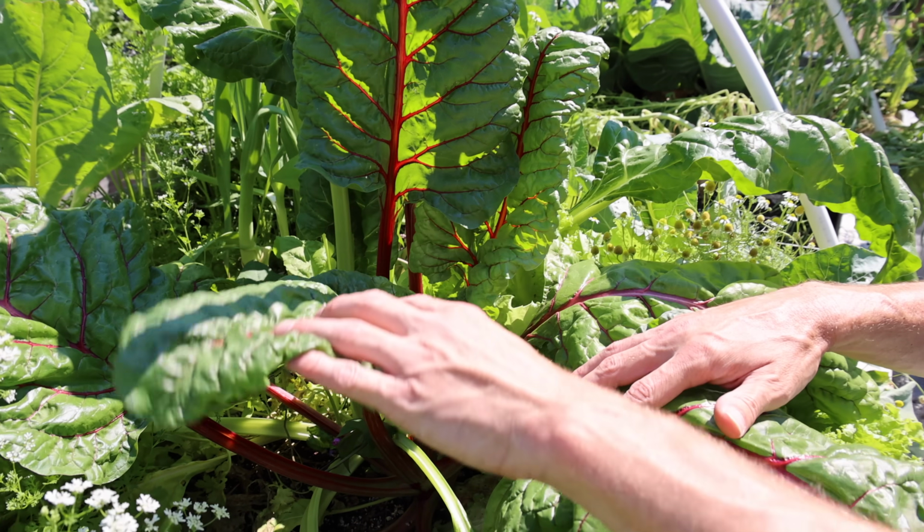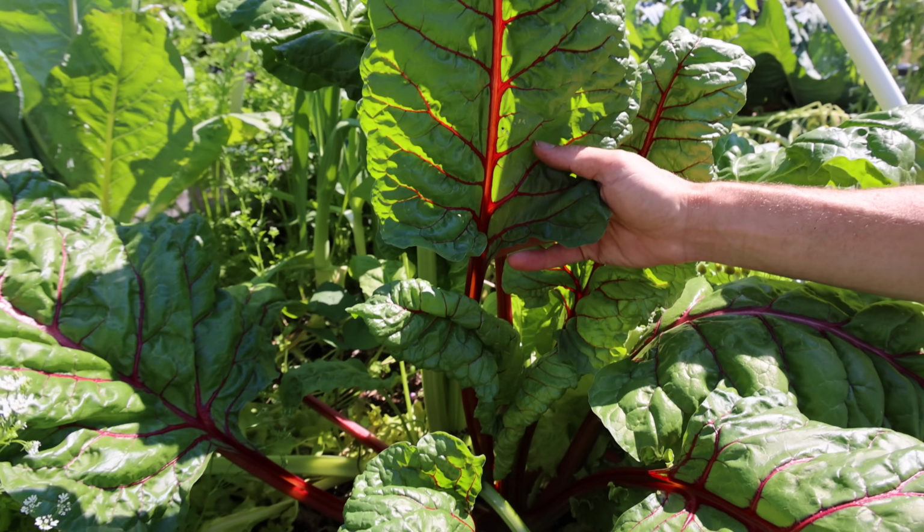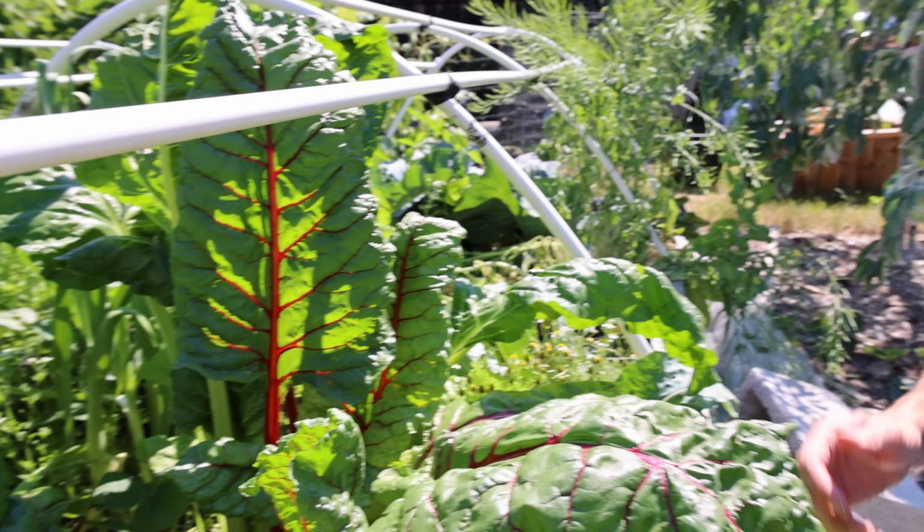The next crop we can get planted in July is Swiss chard. Look how beautiful the color is on this one. So this nutrient-packed plant does a good job of withstanding the summer heat and also can tolerate the cold. If you have some Swiss chard planted already, that should continue to produce food for you up until a frost and even past a frost.